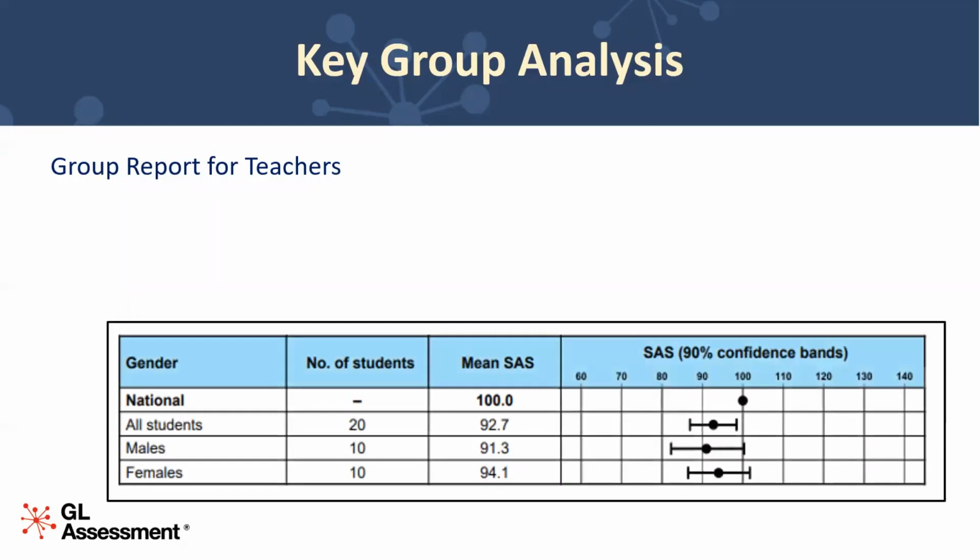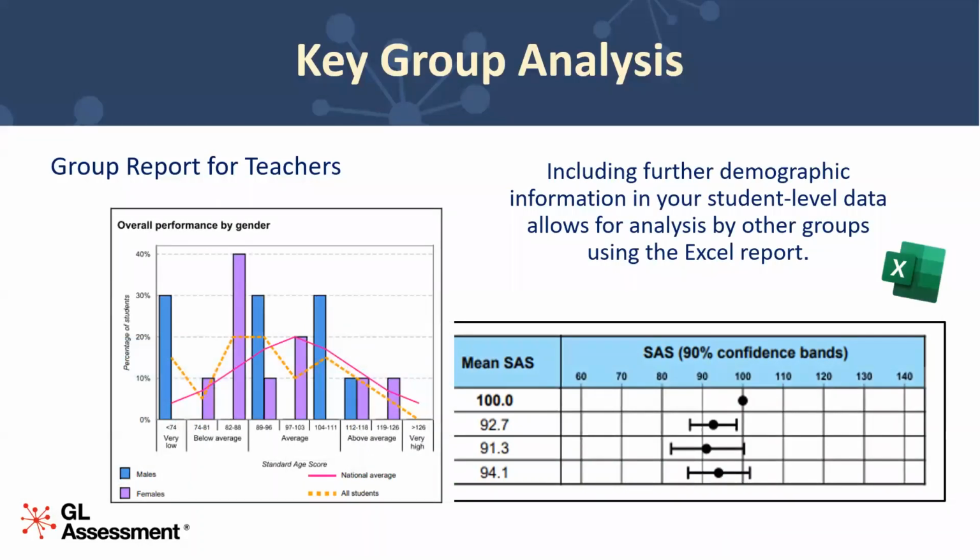Knowing how students have fared collectively may give rise to important questions about the quality and levels of text that would be most appropriate to use with these young people. An analysis by gender will automatically be included in your PDF reports. The performance of other demographic groups that you might wish to investigate can be explored by running the Excel report.